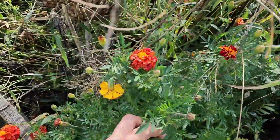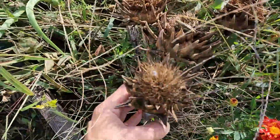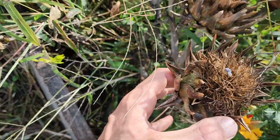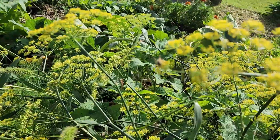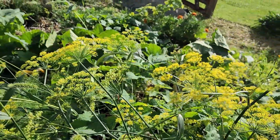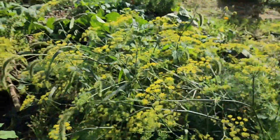We still have some French dwarf marigold going. This was the artichoke, so there might be artichoke seeds going in there. Hey, little grasshopper. How you doing, buddy? Working away on the little tiny flowers. A lot of the bees tend to like the tiny flowers.